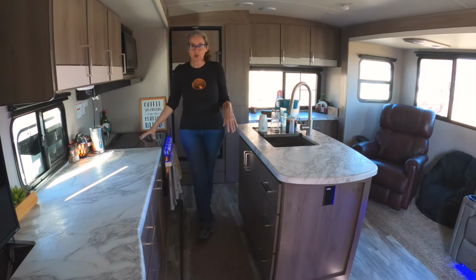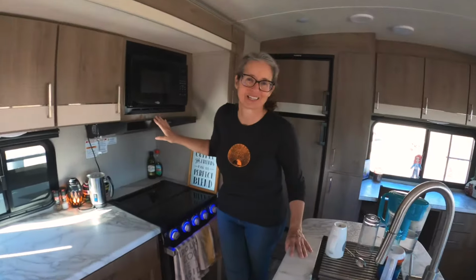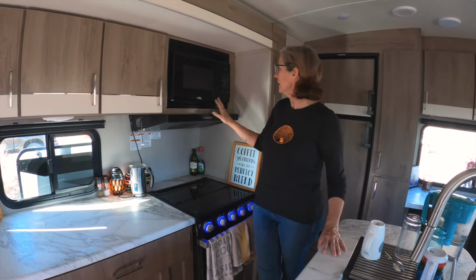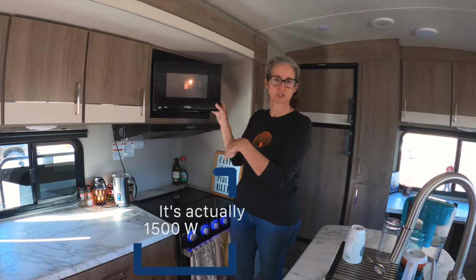This is a 3-burner propane stove, extractor fan and light, microwave oven, which is a... Actually, I have no idea what the microwave oven is, but I will tell you, we don't really use a microwave oven that much. It's called a High Pointe. Yeah, it's a High Pointe, but I don't know what the wattage is. I think it's 1300. Anyway, we think it's a 1300, we'll check.